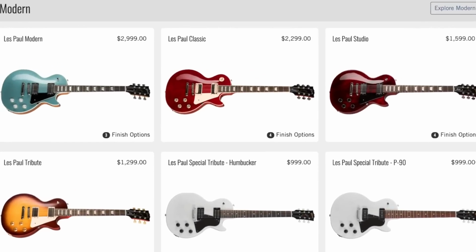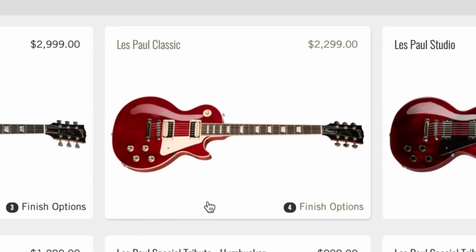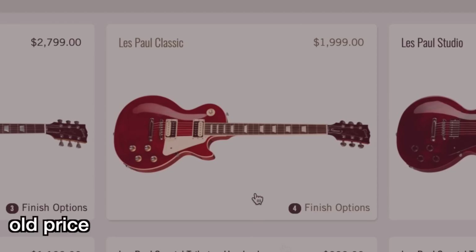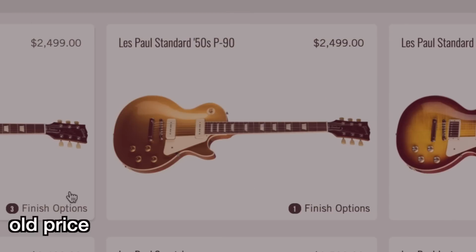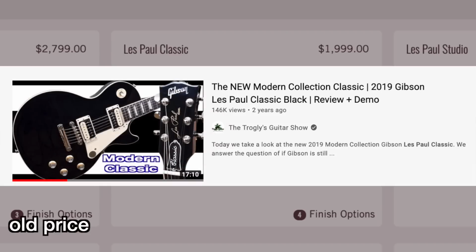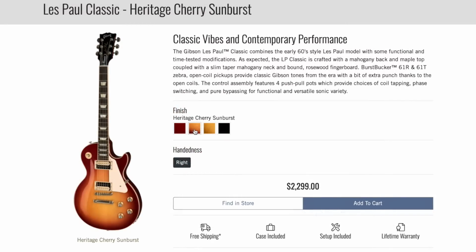But perhaps one of the most striking is the Les Paul Classic, which is now $2,300. That's up from $1,999. This price point was perfect for a Classic. It was just like a standard 50s, 60s, except they didn't have the super fancy tops, they didn't have the weight relieving. There was actually quite a bit different between the two. Again, you can check out my full reviews and demos. But these ones got a surprising $300 price hike on them. That's more than the 50s, 60s Standards.